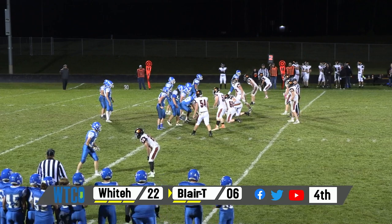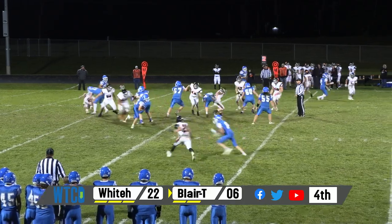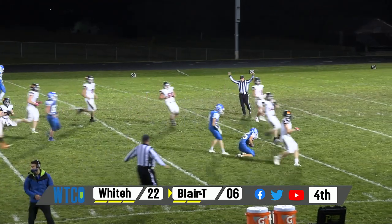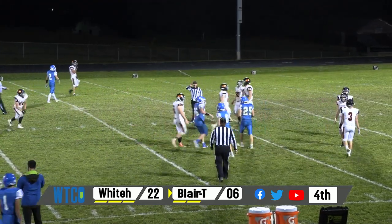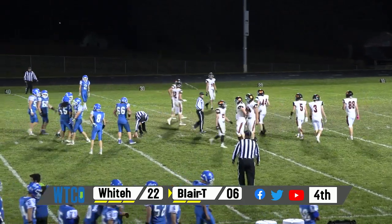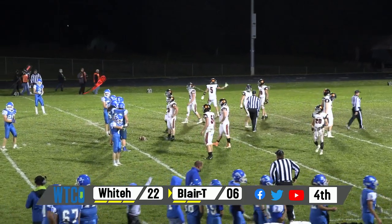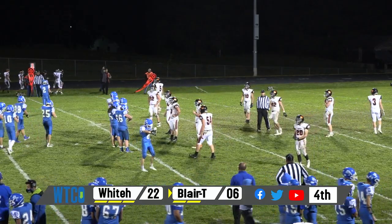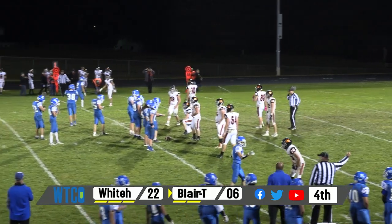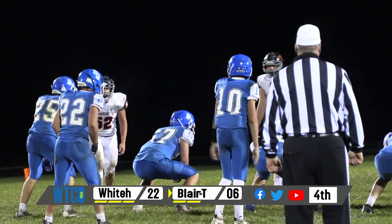Letcher out of the shotgun. A little inside hand up, a pump to number 5. On the 25. And that is Gabe Armitage, and Armitage from the 31 of Blair-Taylor to the 39-yard line. So that's 11 and 29, so that'd be 40. It was from the 41, right? Oh, yeah. 9 and 11 is 20. Yeah, 20. I didn't think it was that far.